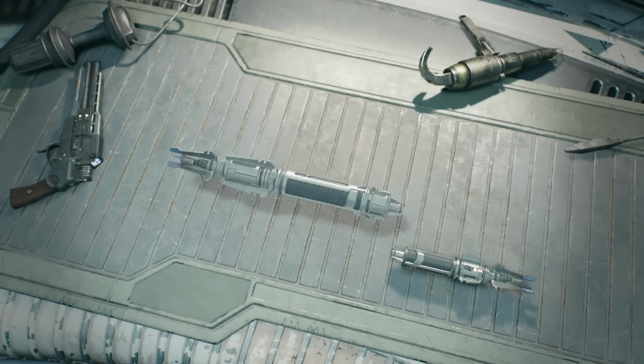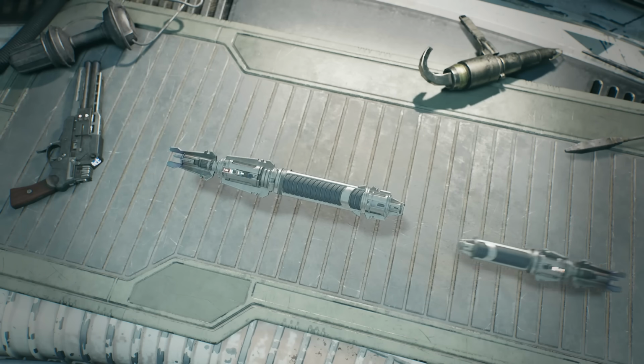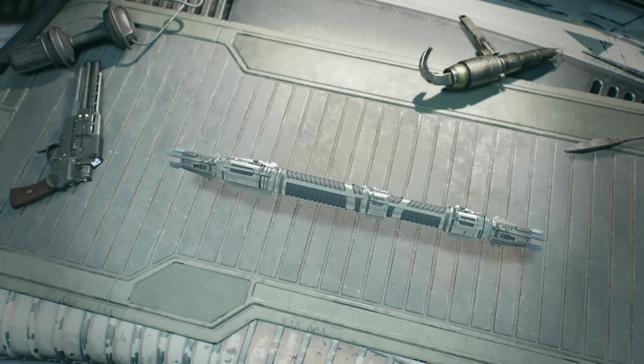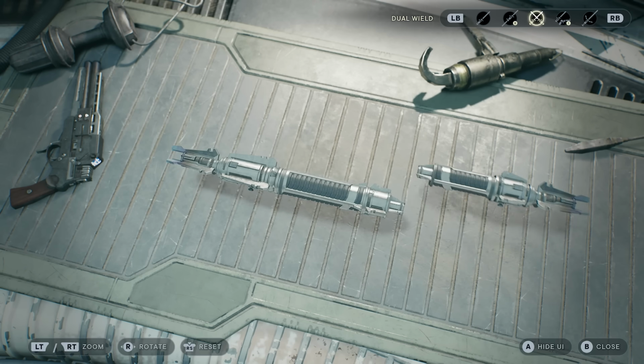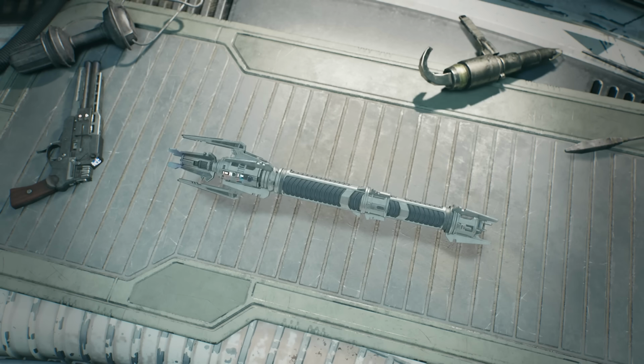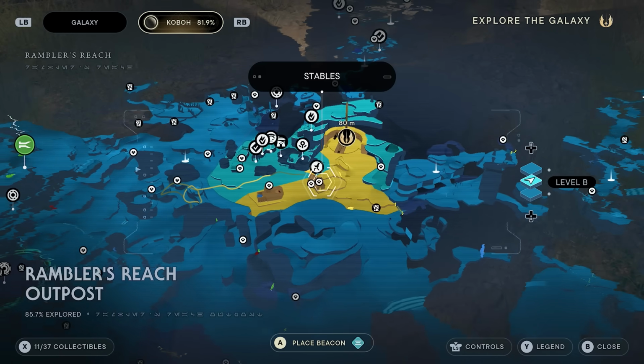So next up, I want to show you guys the complete set of the Edgehawk Lightsaber. Now, I absolutely love the design of this saber, because to me, this looks like a lightsaber that a Sith would use. There's just something about this saber that looks kind of evil, and it reminds me of Sauron's mace from Lord of the Rings. So to get this, it's actually pretty easy.